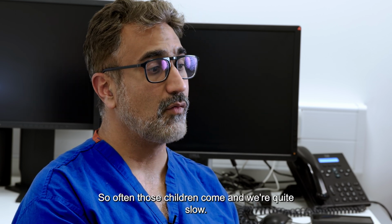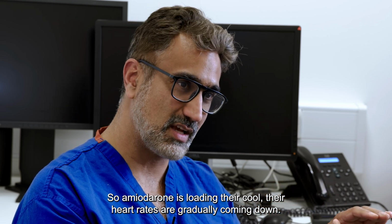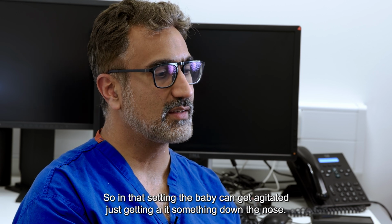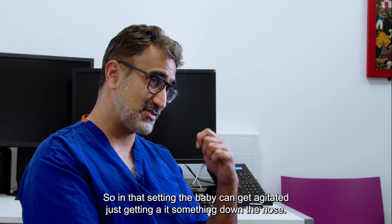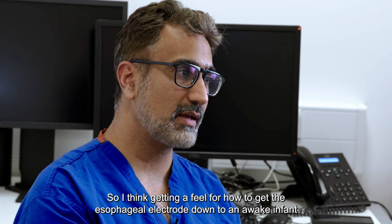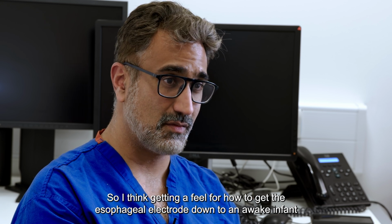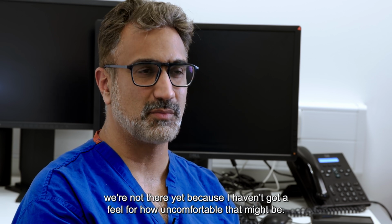So often those children come and we're quite slow. So amiodarone is loading, they're cool, their heart rates are gradually coming down. We haven't taken a proactive step. So in that setting, the baby can get agitated just getting something down the nose. So I think getting a feel for how to get the esophageal electrode down in an awake infant, we're not there yet. Okay. We just haven't got a feel for how uncomfortable that might be.